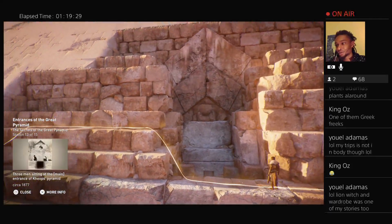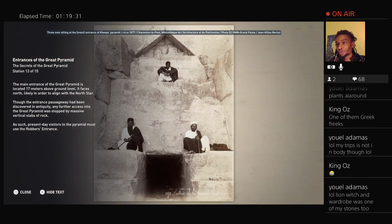The main entrance of the Great Pyramid is located 17 meters above ground level. It faces north, likely in order to align with the North Star. Passageway had been discovered in antiquity. Any further access into the Great Pyramid was stopped by massive vertical slabs of rock. As such, present-day visitors to the pyramid must use the robber's entrance.